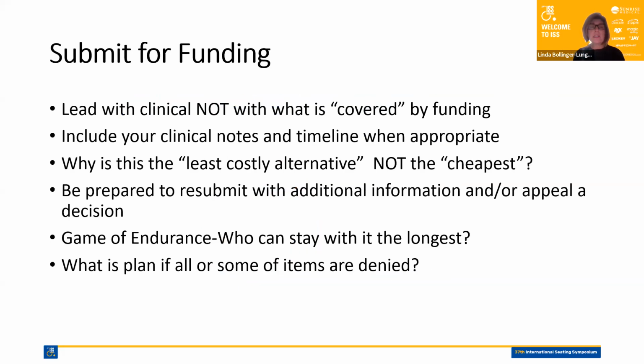So we talked about leading with the clinical, not what is covered, including your clinical notes and your timeline. When we talk about least costly alternative, that doesn't mean the cheapest. If something is less expensive but will not meet their needs, it is not the least costly alternative. So you need to be able to justify or discuss why a less expensive product will not work, right? Cheap is not the same as least costly alternative.